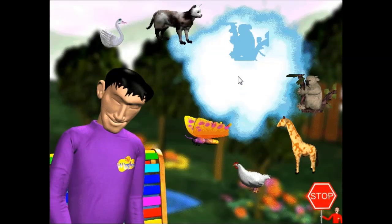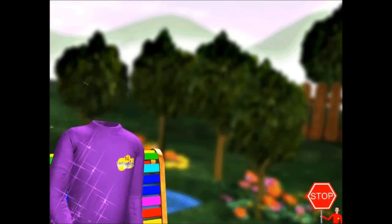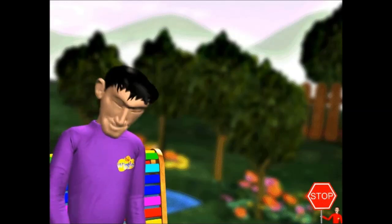It looks like Jeff is dreaming about animals. I can see animal shapes. Can you match the shape Jeff is dreaming of with the animals? Fabulous! He's climbing up a tree like a koala.